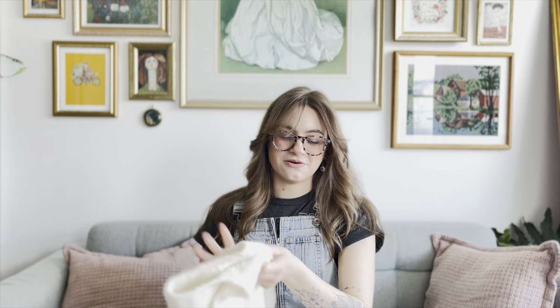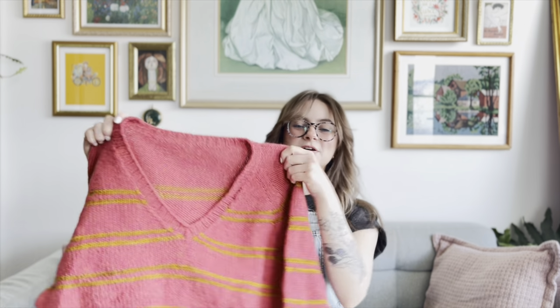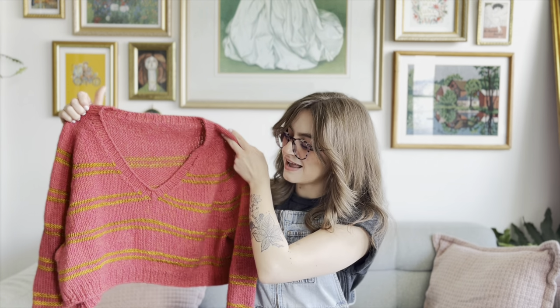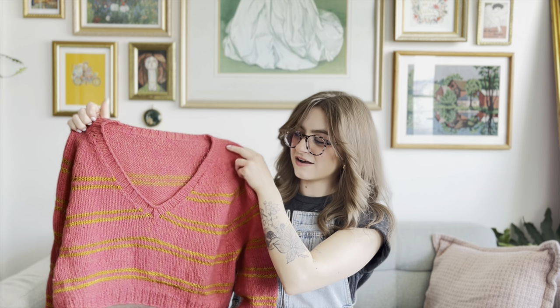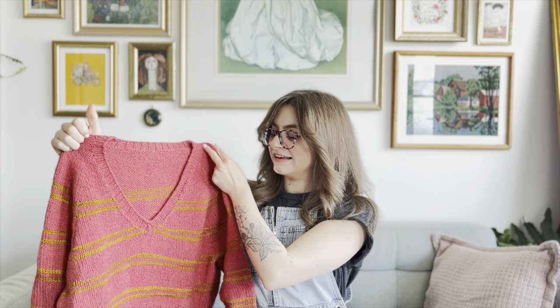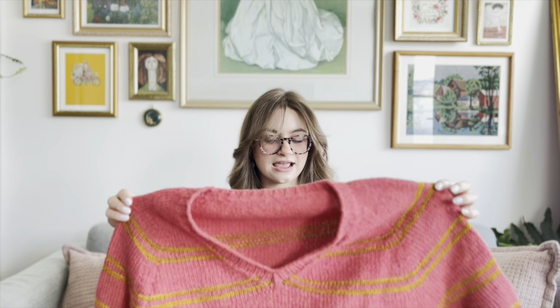The original pattern, though, I will show you my other sweater. The original pattern calls for stripes, and I love it. I think the stripe placement is amazing. I love the V-neck on it. I've knit three of these, two for myself and one for my mother, and it's just a great pattern. It's great fit. Again, the instructions are super, super clear, and I love that you can choose to do the stripes or you can choose to knit it just one color, and it looks just as good either way.